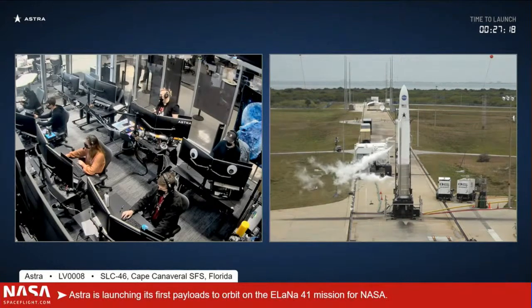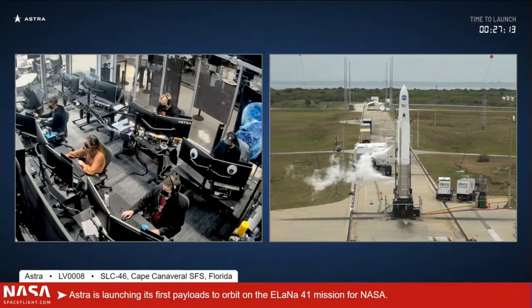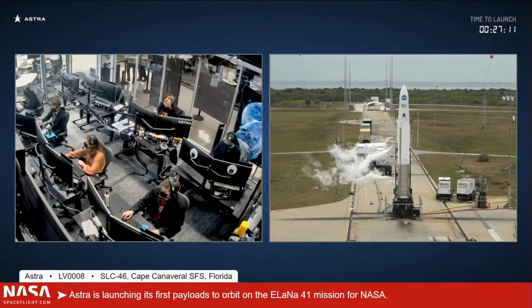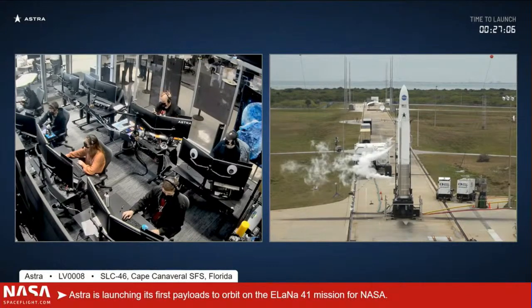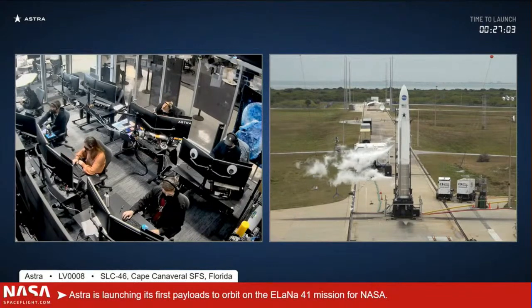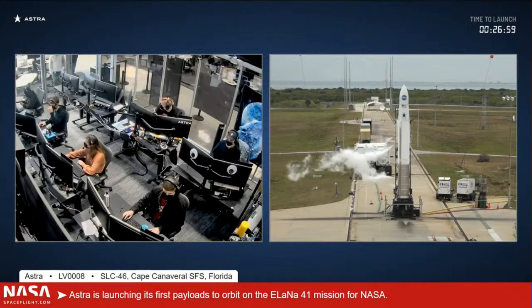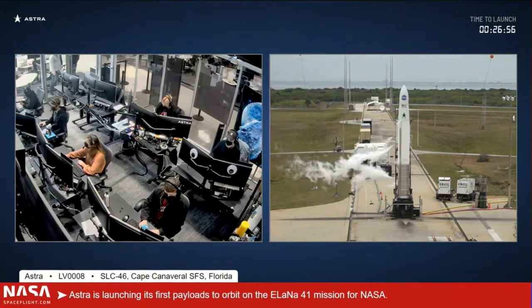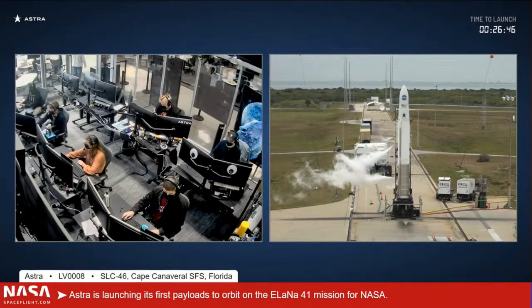Good load. And GNC, please provide an updated guidance config for us. Five Victor 143. Loading config 5 Victor 143 on guidance. Good load. Copy. Good loads on all late load configs per step 120. Tango in VB1, turn on off PDBs. Please give me a GNC setup. Toggling GNC setup.